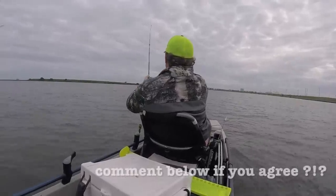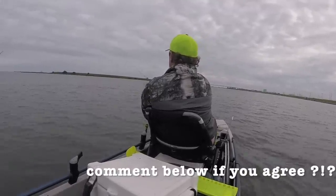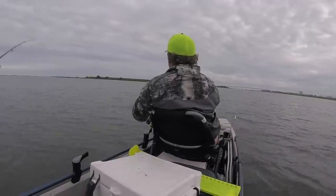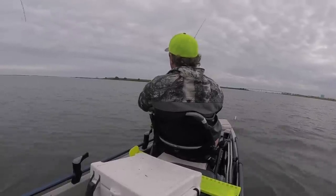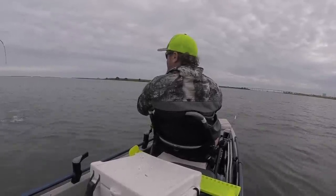Once you get that speck stink on your plastic, did you notice that? Once you catch one, you just start hammering them. I think they regurgitate shrimp and stuff all over it. Once they get their stink on it, man, you really start catching them. That's why I don't like to change out my flat. Oh, oh, oh, yep, there he goes. A little better fish right there.